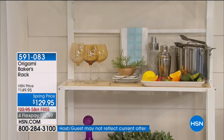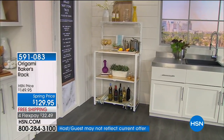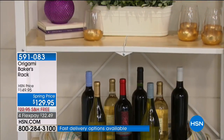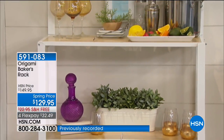It's big enough. It's 3 feet wide. Again, 16 inches deep. Look at how gorgeous it looks right there. All of that beautiful stemware that we buy, the beautiful canisters. Look at all the bottles of wine right there. I mean, it literally looks like something out of a magazine.